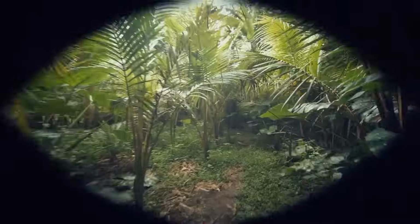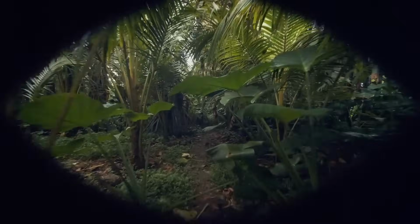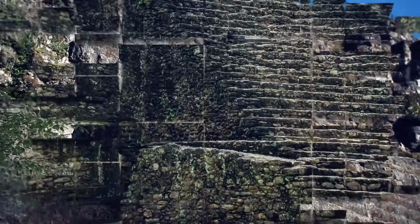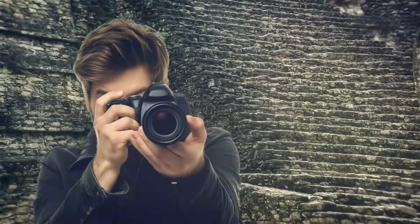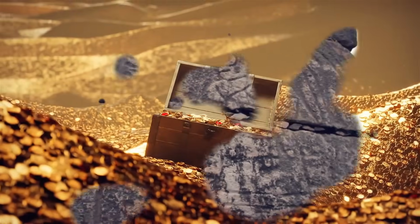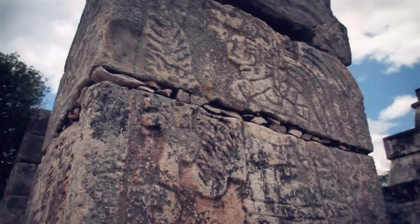You keep walking as fast as you can when suddenly, wait! What's this you're seeing? It looks like large stairways made out of stone. This definitely doesn't look natural, so you take a picture. Maybe you didn't strike gold, but you might have just found something relevant.